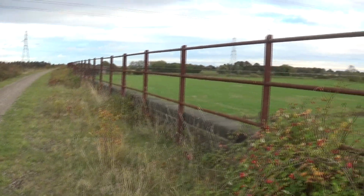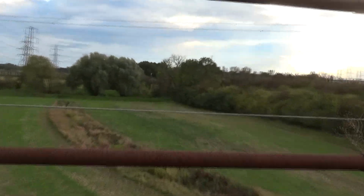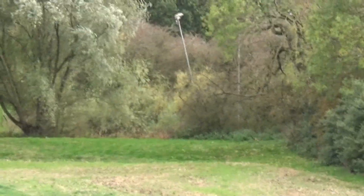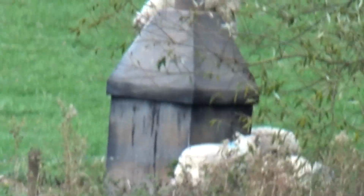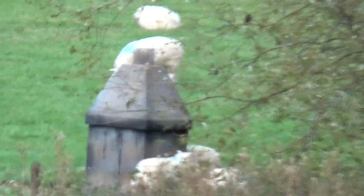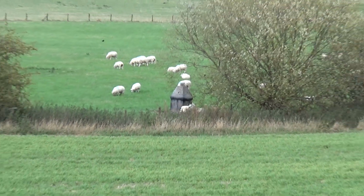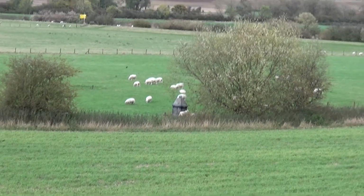It's certainly windy up here. And that's where we started out, down there, down in that corner. We found a mystery structure that we can see from the viaduct, surrounded by sheep. And we don't know what it is. It looks like it probably had a pole in the top of it. I'll show you how far away it is from us. That's a good point, actually. Yeah, that might be the base of something.